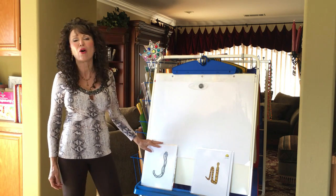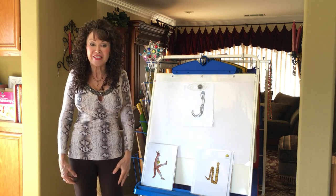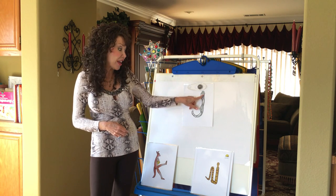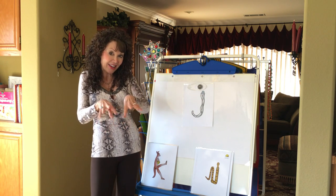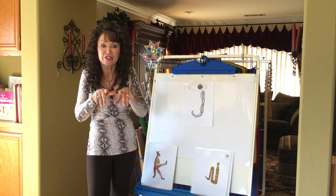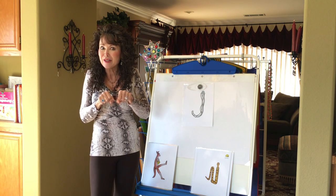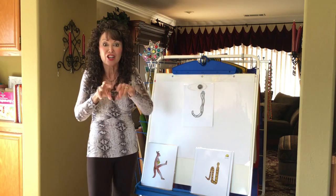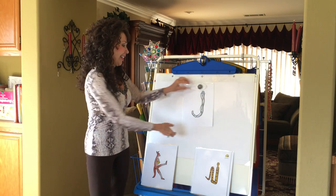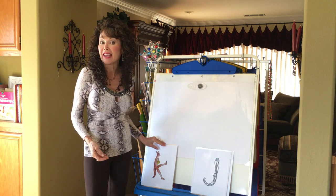Who could that be? Oh, it's Jerry Jellyfish. Have you been to the beach? Have you ever seen a jellyfish? Do you know what they call the long things that might sting you? Those are called its little tentacles. And we're going to put the jellyfish's tentacles right out here. But don't let it sting you. Jerry Jellyfish says, j, j, j. Jerry Jellyfish likes to play.